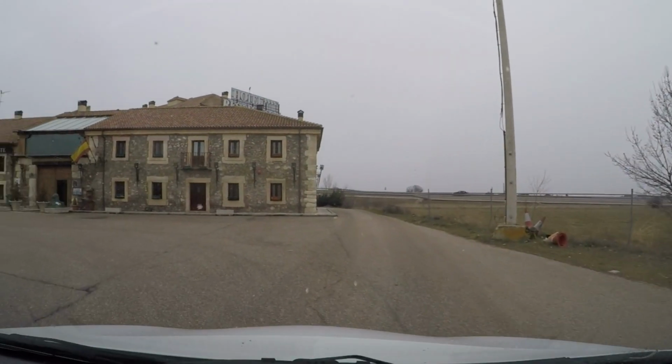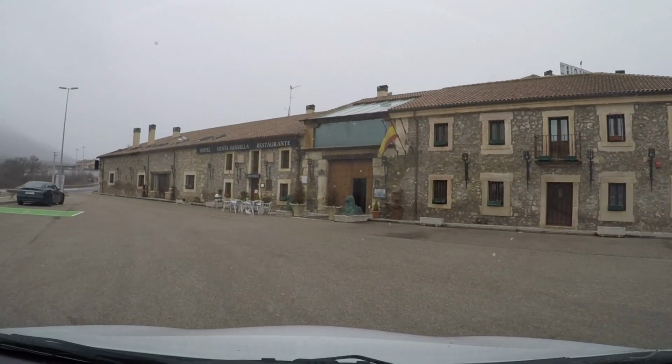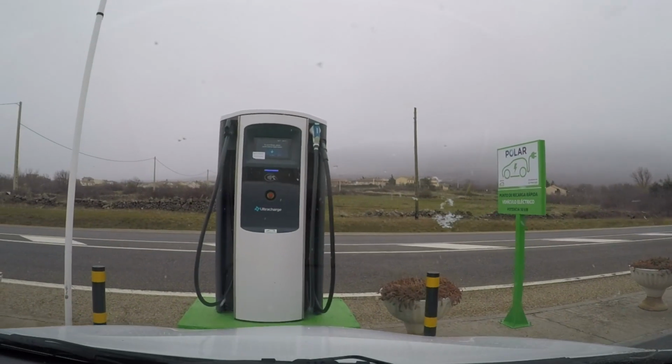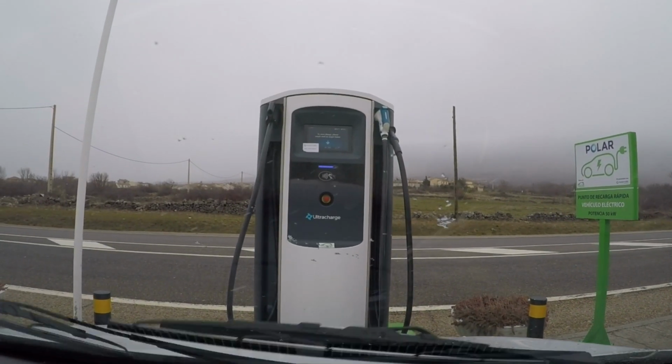Wow, this looks like a cool place. Parked behind the Tesla. Okay, cool. That looks like it should work with our card.